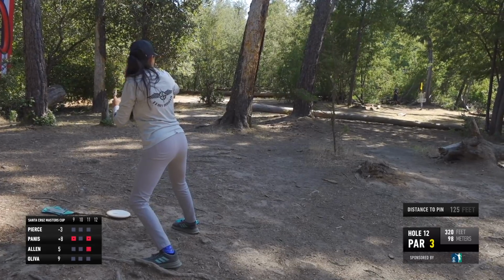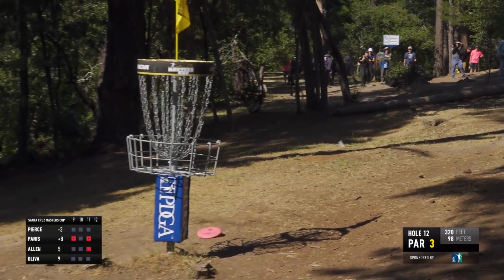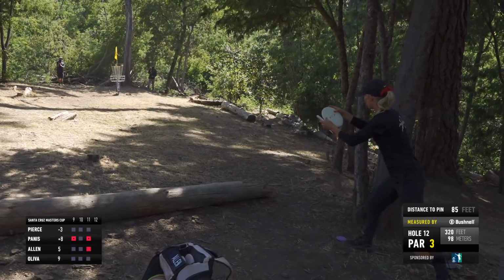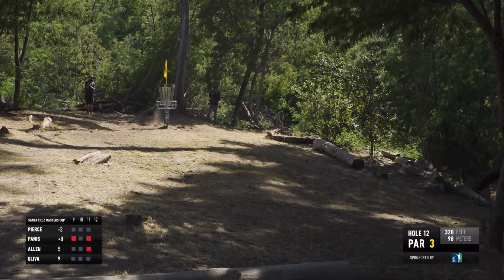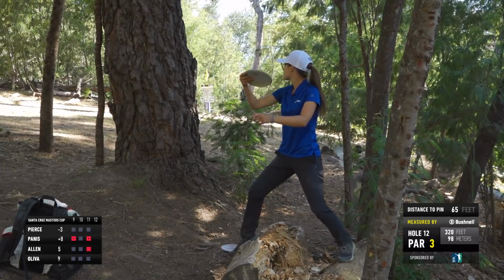Maria with a long birdie run. And she's just going to go ahead and put it up there next to the bucket. Smoother. I like that. Wow. And Katrina, circle 2 for the birdie. Looking for strokes on folks. Almost. I like that. That was a really nice looking shot.